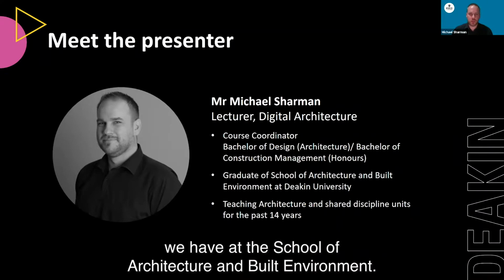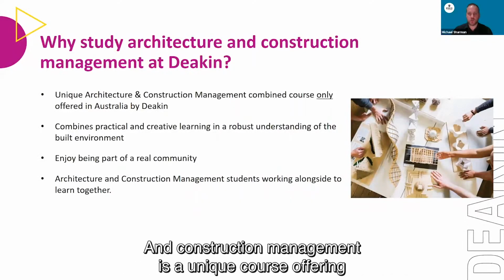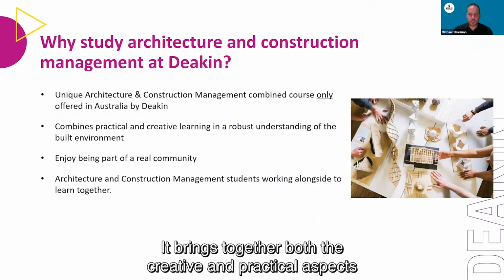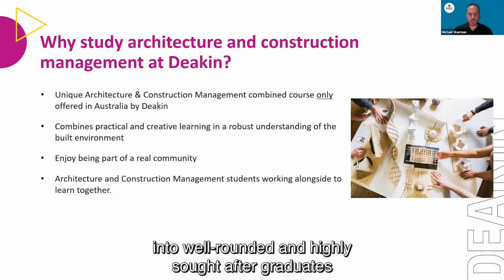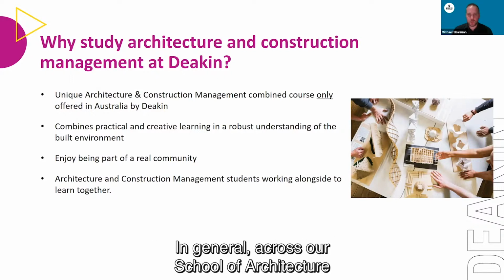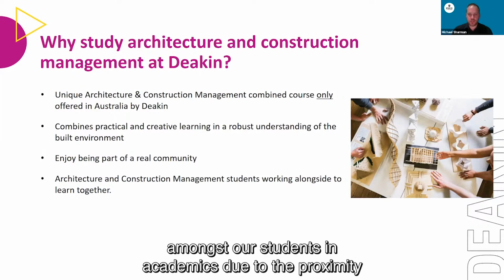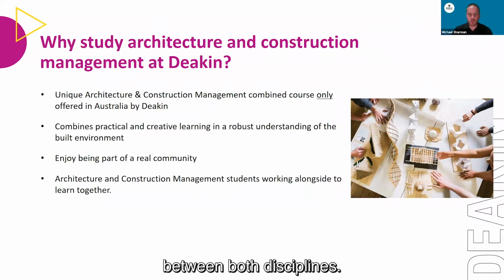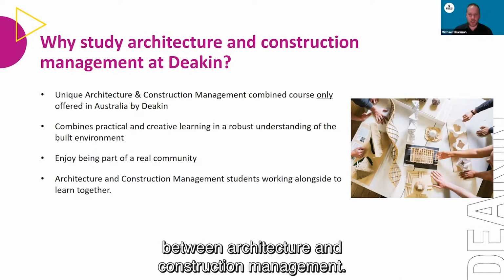The combined degree between Architecture and Construction Management is a unique course offering at Deakin, and it's the only one of its kind in Australia. It brings together both the creative and practical aspects of the built environment that develops our students into well-rounded and highly sought-after graduates within the industry. In general, across our School of Architecture and Built Environment, we have a sense of community that has developed amongst our students and academics due to the proximity and integration of some of our core learning between both disciplines, with our combined degree students at the centre of that between architecture and construction management.